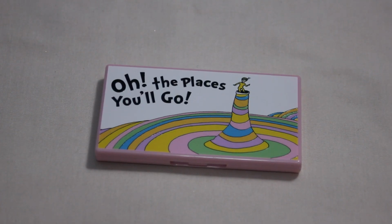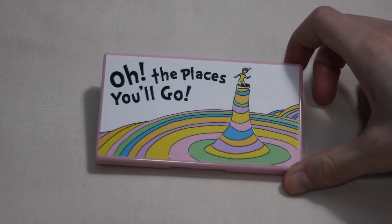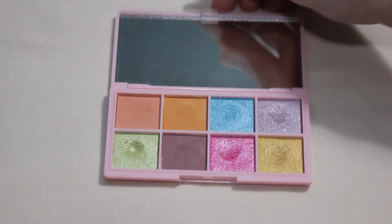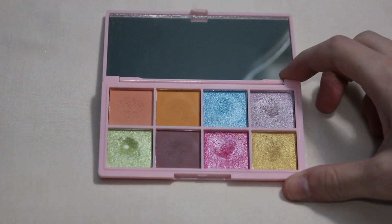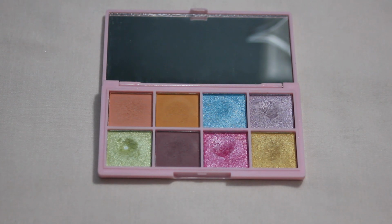Alright, next up we have Class Clown. For that superlative, I went with my I Heart Revolution Oh the Places You'll Go palette. If you've seen some of my recent videos, you know how much I adore this palette, and I feel like it's so fun and colorful, and it's Dr. Seuss themed, which is usually a bit more on the fun side, so I felt like this fit really well for Class Clown. You get your fun pops of color, some really nice shimmers, and just a palette that I seriously enjoy using, and I have so much fun creating looks when I reach into this palette.